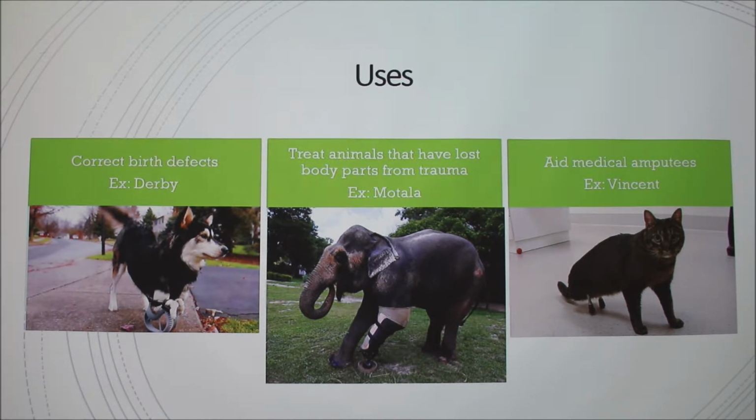And then also you can aid medical amputees. So Vincent is an example. I watched a video about him where he was actually brought to a vet hospital with some injuries to his back legs that had to be amputated. And they gave him cool little things to walk on that still give him motion and everything. So it was very interesting.